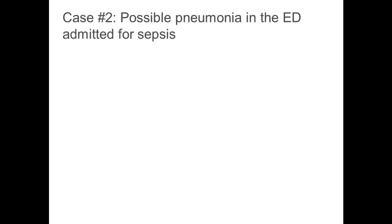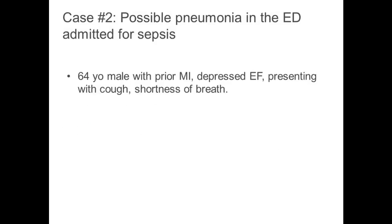Second case was a possible pneumonia in the ED, admitted for sepsis. 64-year-old male with a prior MI. He had some heart failure, so his ejection fraction was low. He had a cough, shortness of breath, so signs and symptoms of either developing sepsis or worsening of his heart failure. So was this pneumonia? Was it a viral pneumonitis? Or was this just exacerbation of his heart failure?